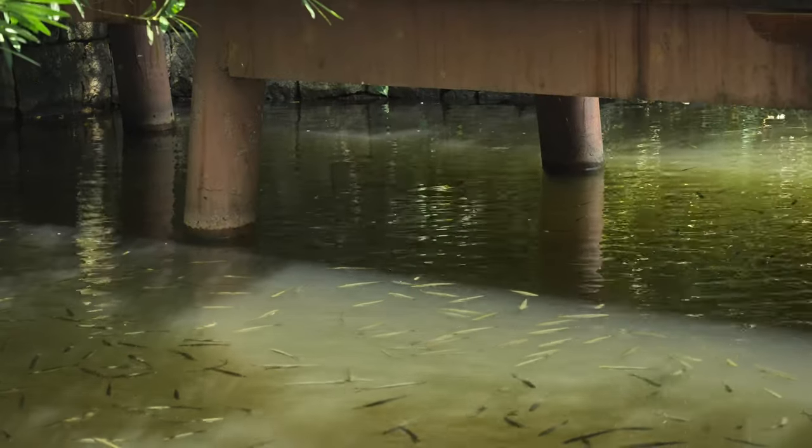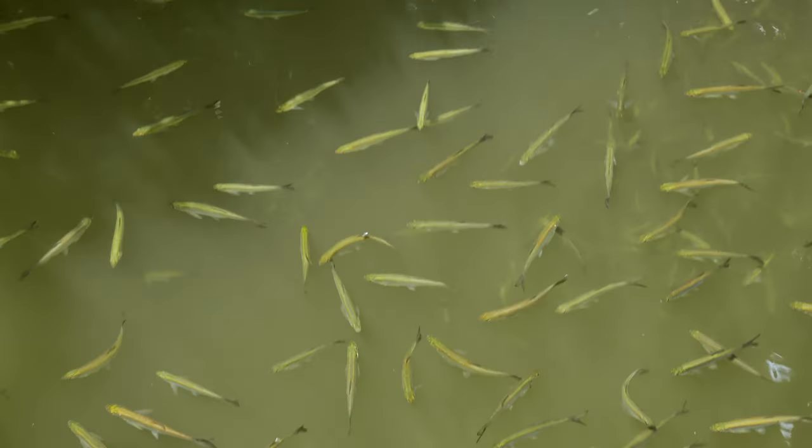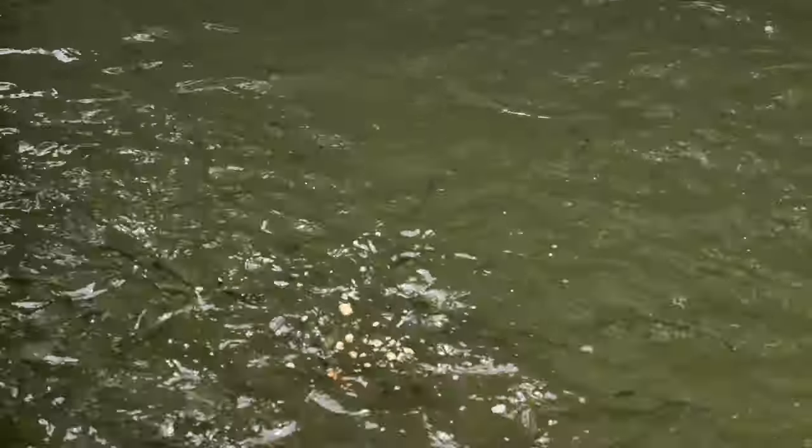Moreover, there are so many fishes in the water that I can't help but want to catch them. Look at how happy the children are playing.